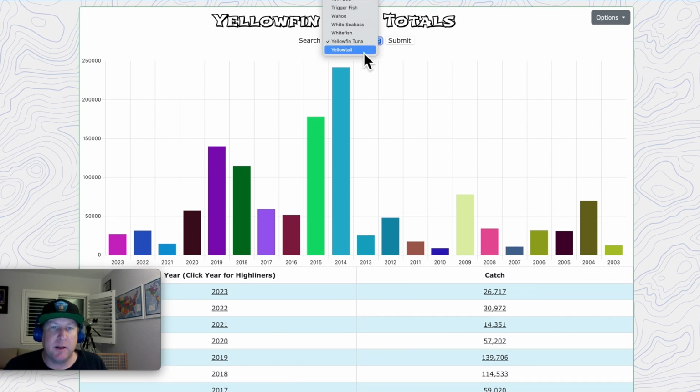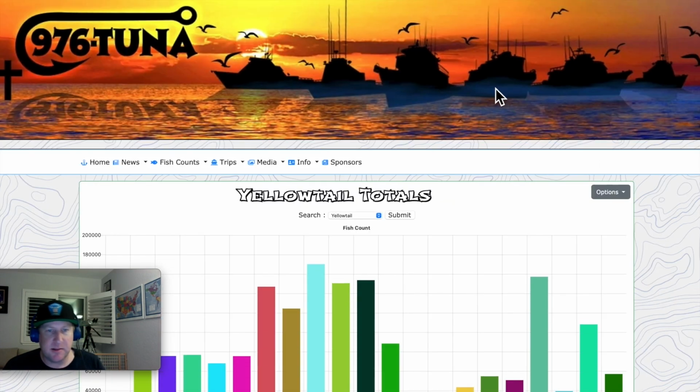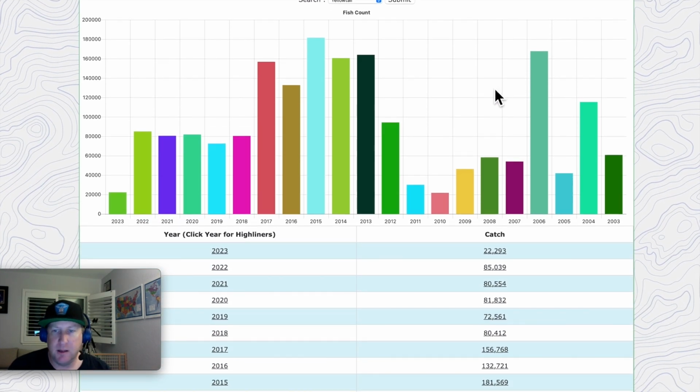And then the last one I cover is yellowtail. I think it was absolutely dreadful for the yellowtail this year, especially at the islands. Garbage, all-time lows. So when I was telling you guys to bypass San Clemente Island, there you go. Island fishing for yellowtail, utter garbage.